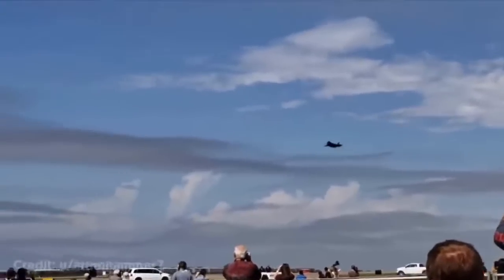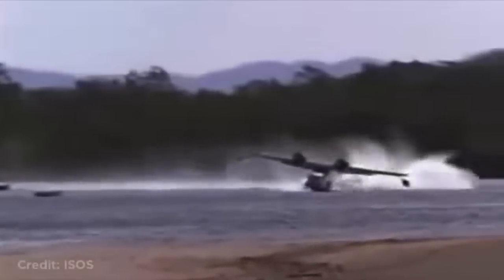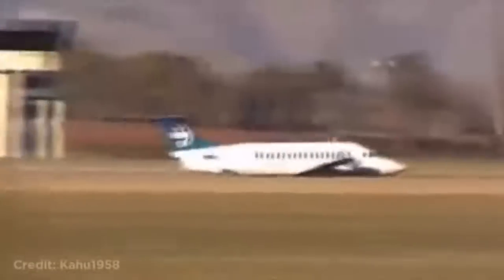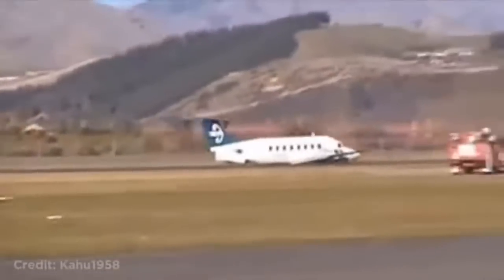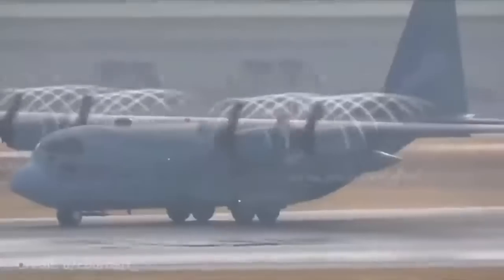This F-35 doing a hard turn at an airshow. These pilots had to abort the takeoff, but the plane couldn't slow down in time. This plane had to land without its landing gear. This C-130 creating vortices behind its propellers.